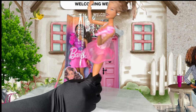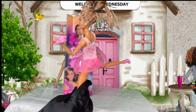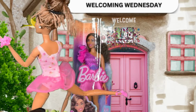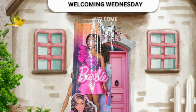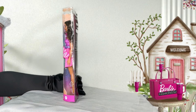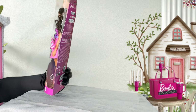So without further ado, let's get started and open up our box to see what all the fashionista fun is with our newest doll, Miss Loretta. So yes, dolls, this is Miss Fashionista Barbie 65, Shaping the Future Inspiring series.